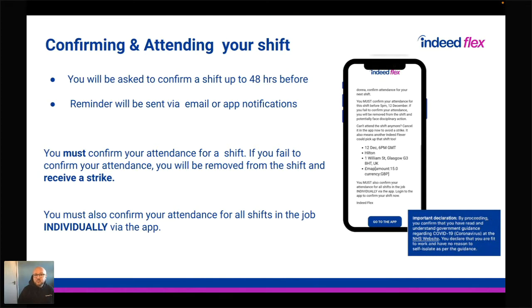Now, at the same time, as I mentioned before, communication is key. So if it's just to do with freedom of choice and you haven't let us know in a short period of time, there are some penalties. And also just not letting us know, not confirming your attendance, we class that as the same as, and there is a penalty attached with a strike.